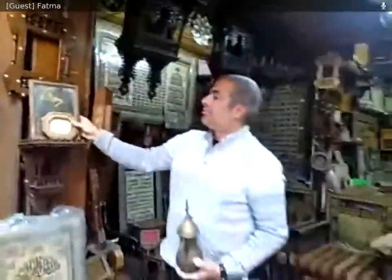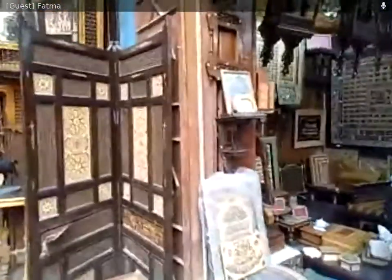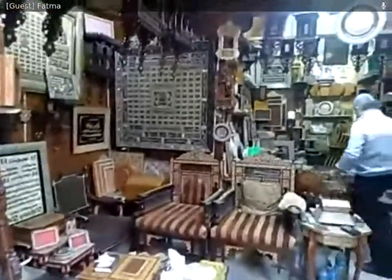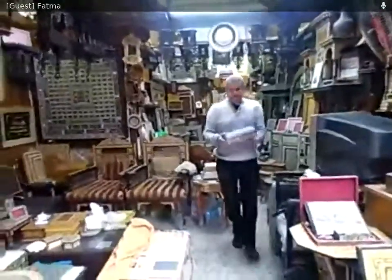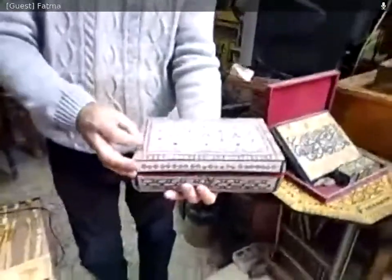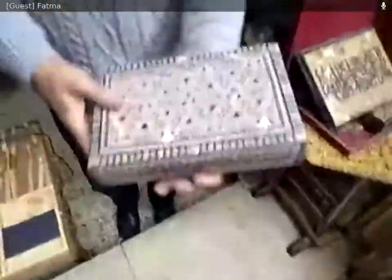Okay. So this is mainly about this type of crafts. Sometimes it's also used as a jewelry box for ladies, which most Egyptians, most Arabs, most foreigners and tourists love to have one of, just to keep the precious jewelry inside it.